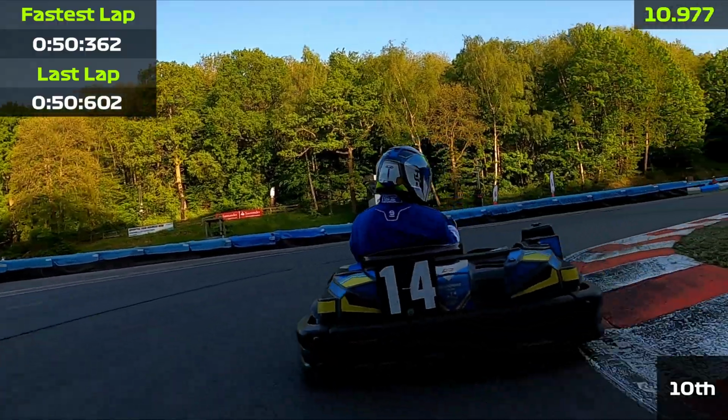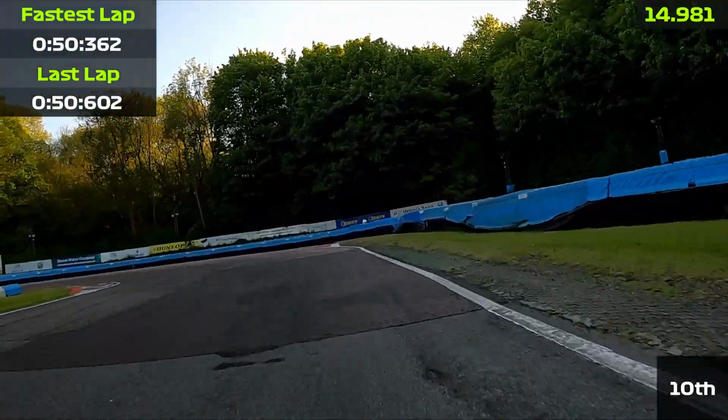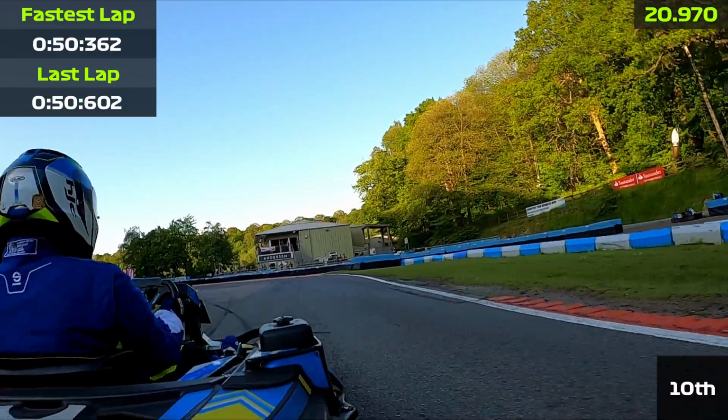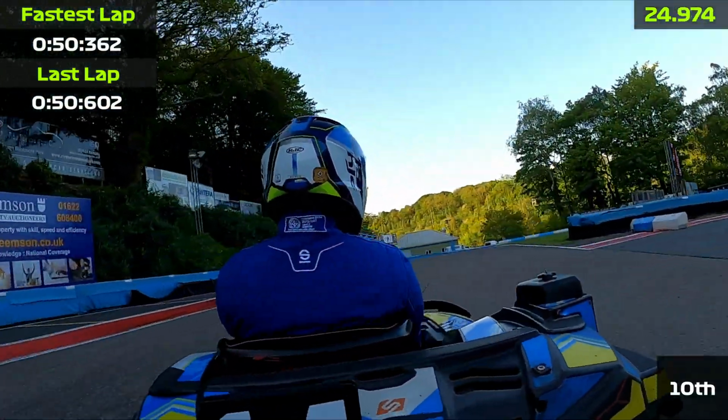Now unfortunately I left the door open there a little bit, and this allows the driver in kart number 14 to slip down the inside once again. I try and push them a little bit narrower so I can try and go for a bit of a switchback, but unfortunately he covers it off quite well. I wasn't quite able to get the rotation that I wanted, so instead here we're pretty much pushing them down the straight. We are bumper to bumper at this point.